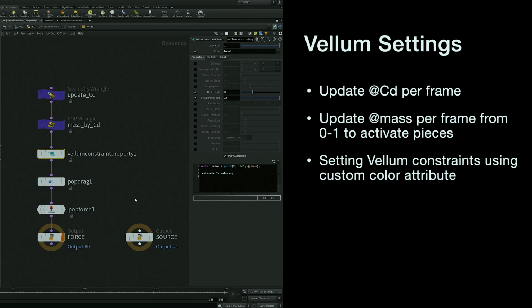So we do that, and then this is really where the magic of this effect happens, if you could call it that, because we're affecting the rest length and the rest length scale at differing values. And the look really just comes from experimentation more so than anything. So the goal, though, was to get the pieces to peel back on themselves, almost like old paint peeling off.